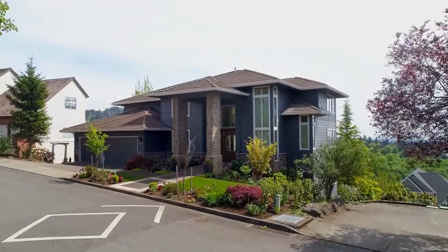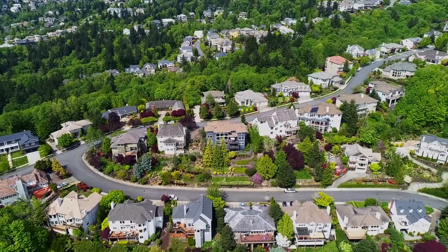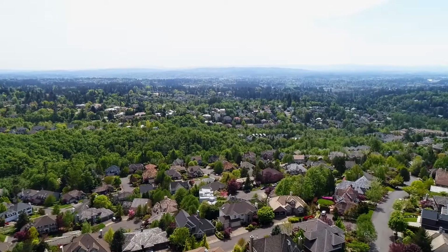An exceptional home in Forest Heights. You'll find it all here ready for you to call home. This is just a preview. There's so much more for you to see.